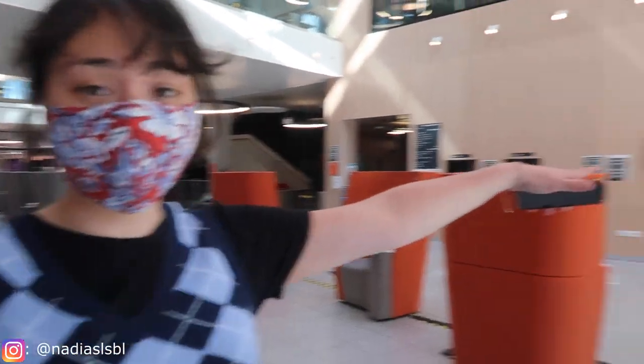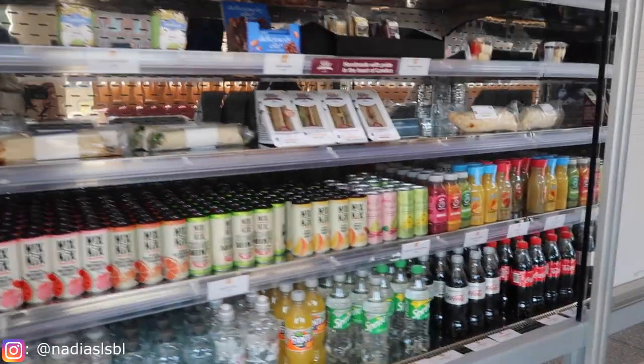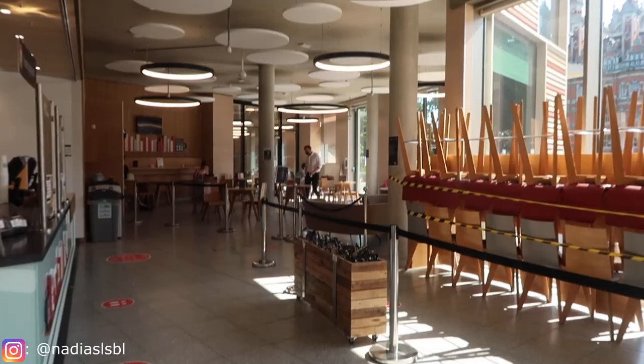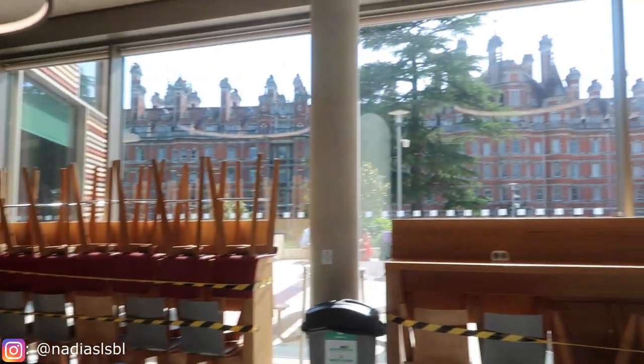Okay, so right over there we have Cafe on the Square. They basically sell Starbucks here and they're open every day throughout the week, and it's just nice to grab a cup of coffee first before I head into the library.